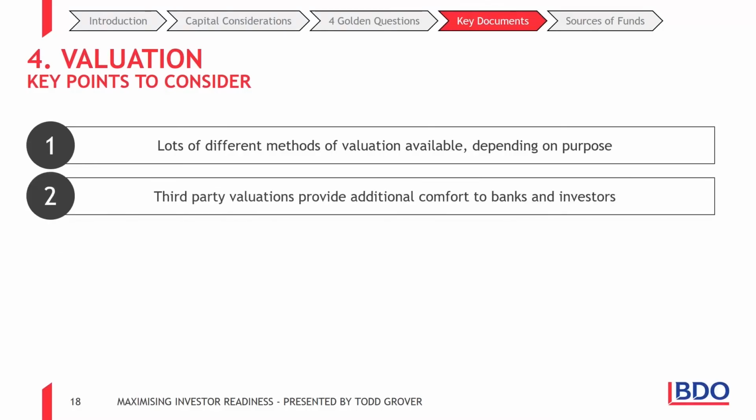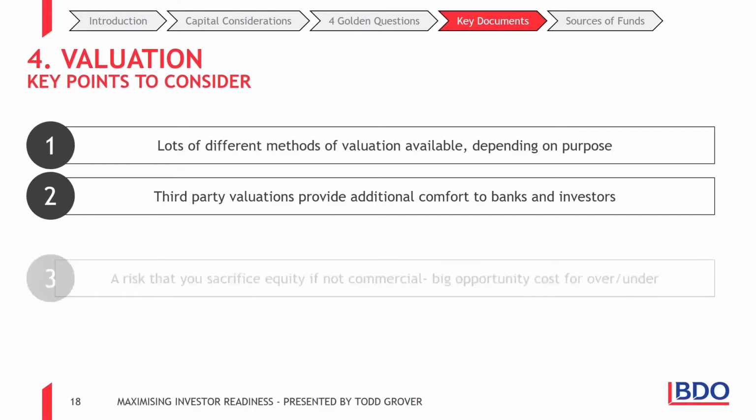As I mentioned, third-party valuations add more comfort. So if you're taking a value of your business and you're going for debt, you need some debt. If you take a valuation from someone who's prepared as a professional and you go to your bank, say, I've had Mr. Professional value my business, I've valued my kit, whatever it happens to be, you get a lot more comfort from that. You're going to get a better result.